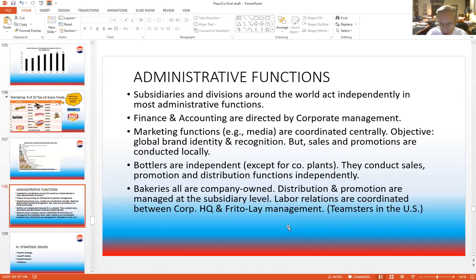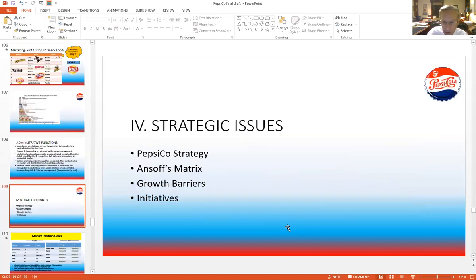Labor relations are coordinated between corporate headquarters and Frito-Lay management in Texas and elsewhere. In the U.S., PepsiCo, Frito-Lay's trucks are operated by Teamsters. The reason I happen to know is that one of my earliest consulting assignments for PepsiCo was with Frito-Lay, trying to figure out how to justify its labor practices as they were preparing for labor negotiations with the Teamsters.